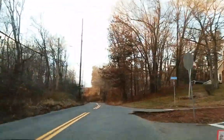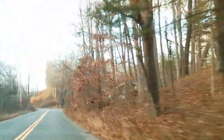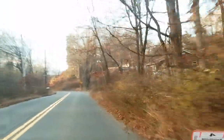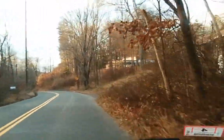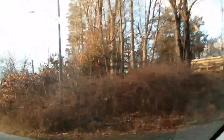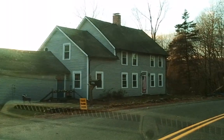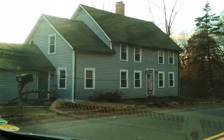Past the mountain road on our right-hand side. That's a very long road. It goes into Route 141 eventually. Okay, there's a house on the left, right here, 467. That's the oldest house in Holyoke, from the year 1761.